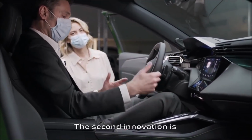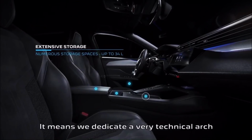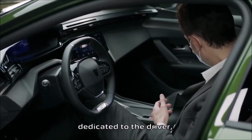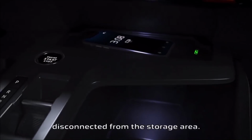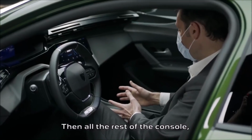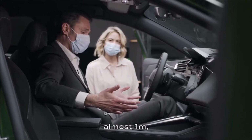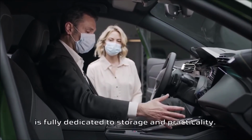The second innovation is what we've done on the console. We used what we call a zoning design. It means that we dedicate a very technical arch here to the driving commands, dedicated to the driver, extended to the drop charge zone for the telephone, disconnected from the storage area. Then all the rest of the console, starting from the bottom of the dashboard until the end of the armrest, for almost 1 meter linear, is fully dedicated to the storage and practicability.